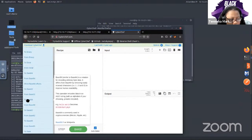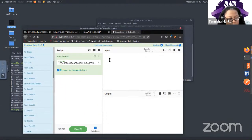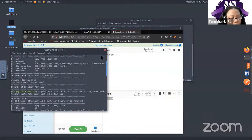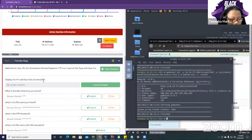So what we're looking for is base 58. And we see that it looks like maybe a password. All right, so what do we have on here? Our Nmap scan showed us a couple of things. Let me see if we have any of the answers first before I go.